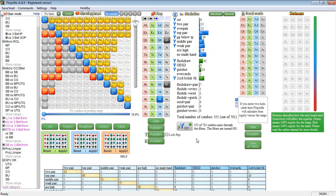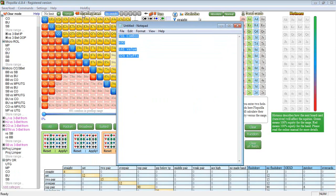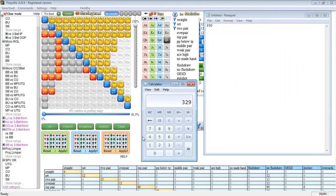So when that turn comes out at 2 of clubs, okay, we have 350 combos. And let's stick with 70% for now. So 350 times 70% is 245. And we want to divide it up equally between bluffs and value, 122 each.